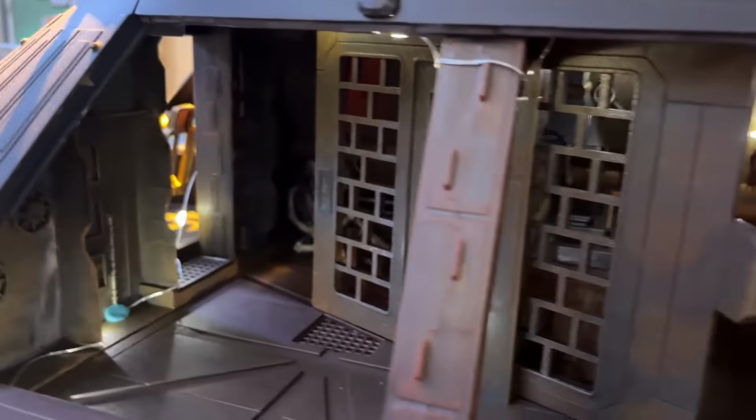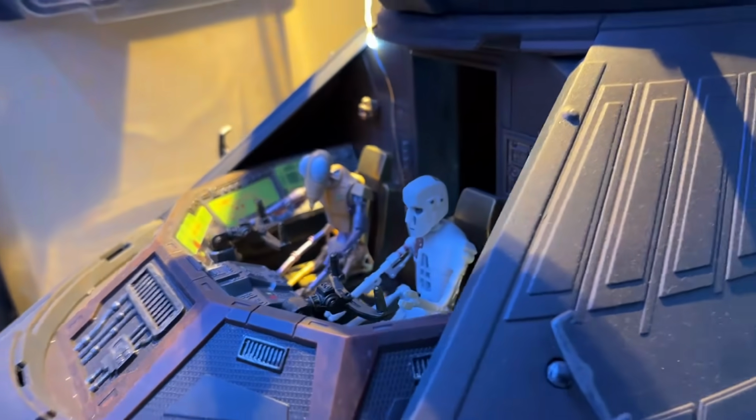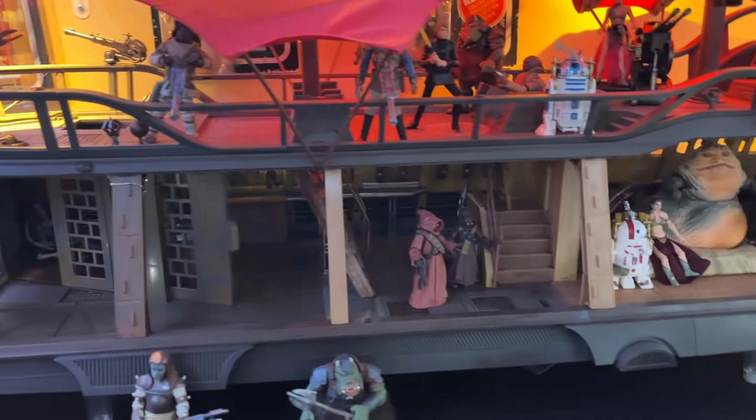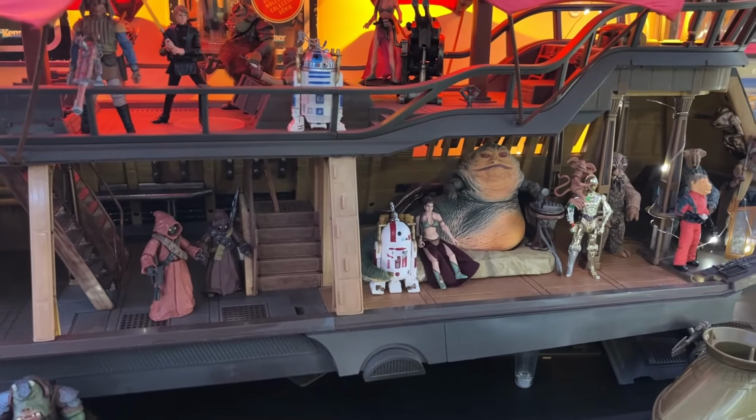Such an awesome set. And then of course, getting over to the cockpit, there is an area there to get to the cockpit. It's open, so you can move your way all the way over here to these guys that are in the front there. Now there are covers that go over Jabba's sail barge here that cover it all the way up. Let's have a look at those.